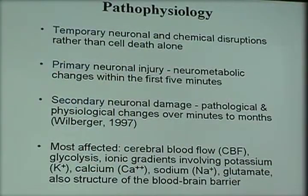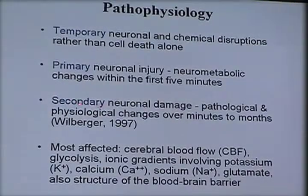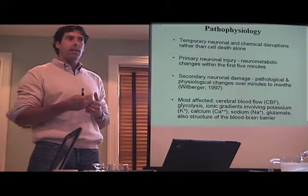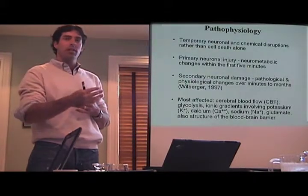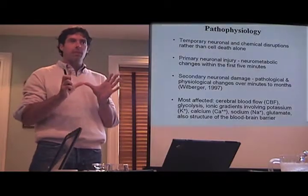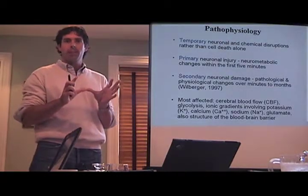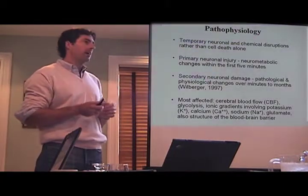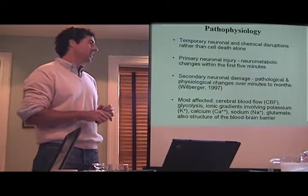The primary injury is the neurometabolic changes within the first 5 minutes. Like I just said, those neurometabolic changes. Secondary damage is the pathology and physiology over the minutes to months, where that continues. You get reduced blood flow up to 50% for up to 4 weeks, if not longer, after a brain injury. So think of having 50% reduction in blood flow to your brain for 4 weeks or even beyond that after a brain injury. That's a lot.